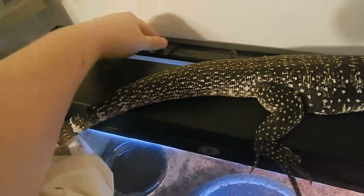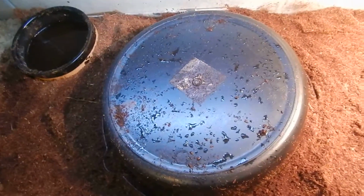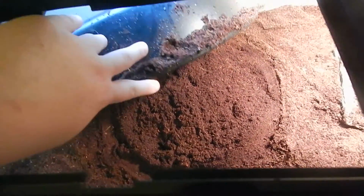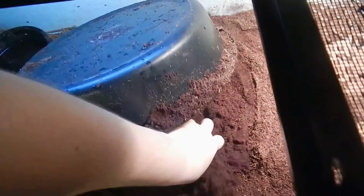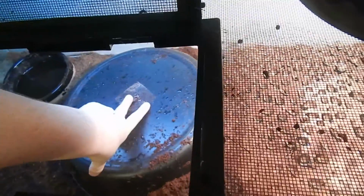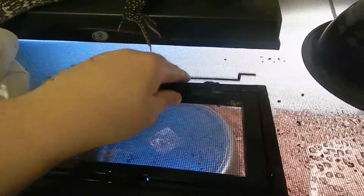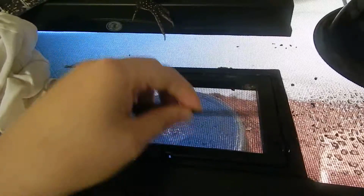Oh, it's got a snap lock thing on both sides, and it has this so I can open up. This is his little thing. This is a hide box. He loves it. I have the same one for my other Tegu too. And I make it nice and humid in here. So you can. I just sprayed it. It's nice and humid. And this is a lid that goes on top of it too.